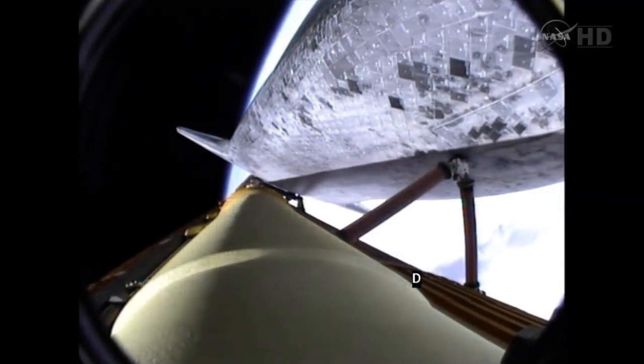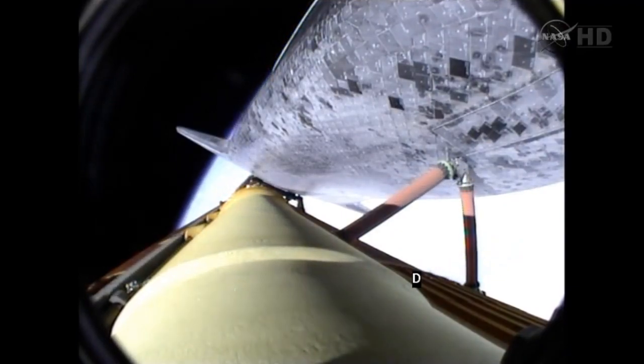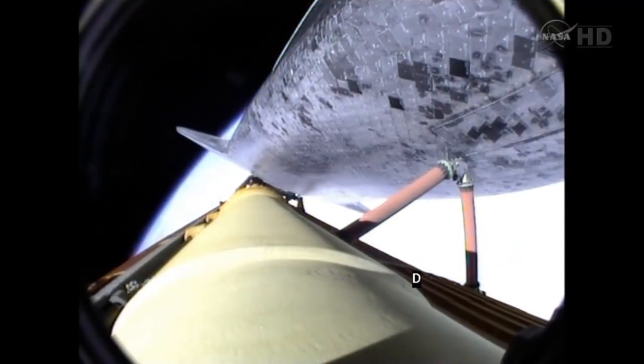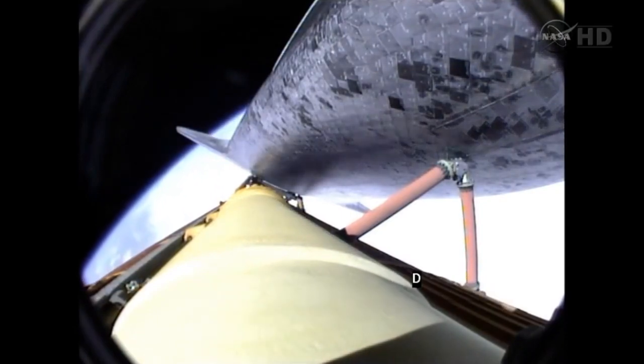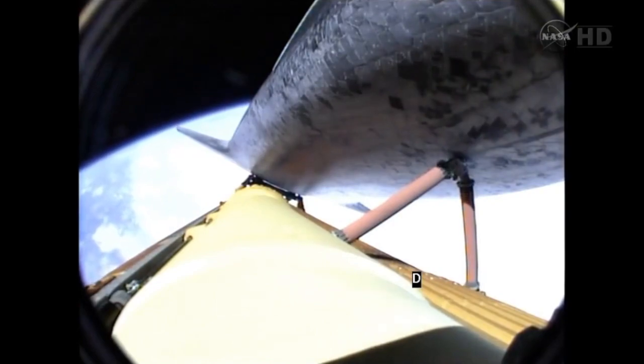Single engine Zaragoza 104. We've rolled to a heads-up position now, providing better communications to the tracking and data relay satellite system as Atlantis heads uphill. 6 minutes, 20 seconds into the flight.